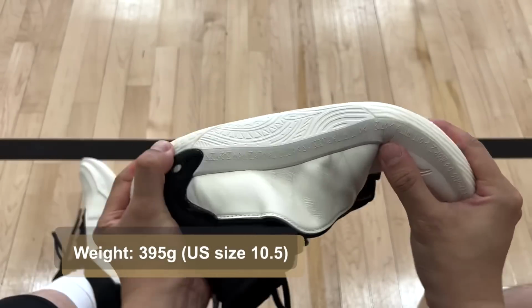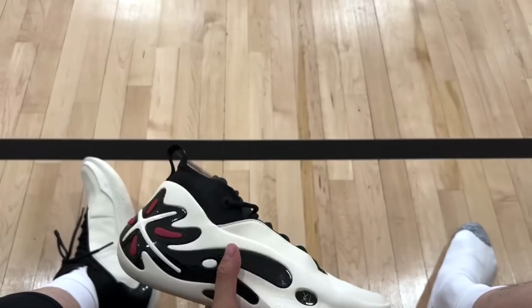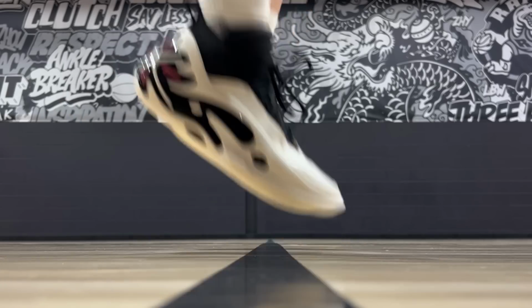That is lighter than average. Lighter than the Tatums, Lucas, Kai Wan, PG6, the list goes on. That was very impressive. No excessive weight dragging you down on the court at all. Great agility for faster players.